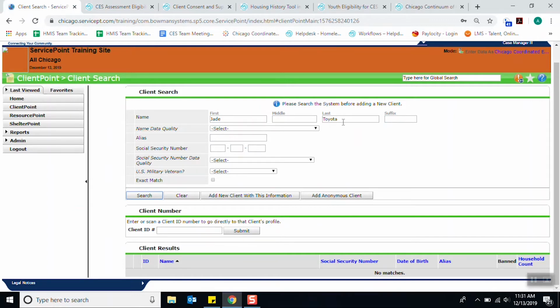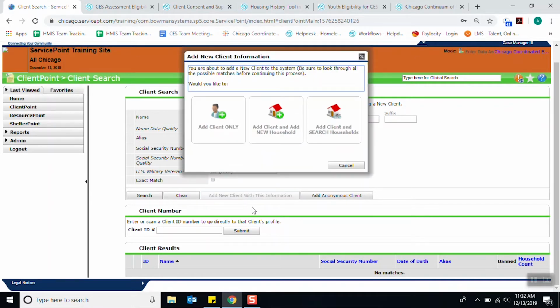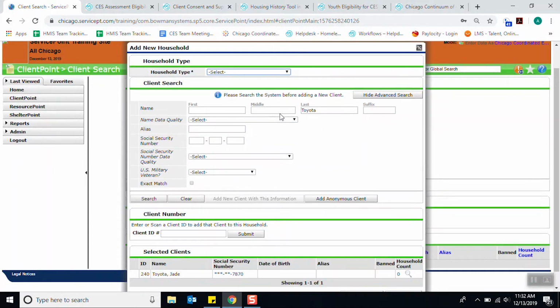So we're looking for Jade Toyota. She's not in the system. We're going to add Jade Toyota, and she's given us her full name. This alias, we can optionally fill out if it's available. Fill out the Social Security number if you have it, and fill out whether or not they're a veteran. You can do that a little later in their client profile, but preferably you would do it right here because we need that information. You're always going to pick this middle option, add new client with household, and then this is a female with child.